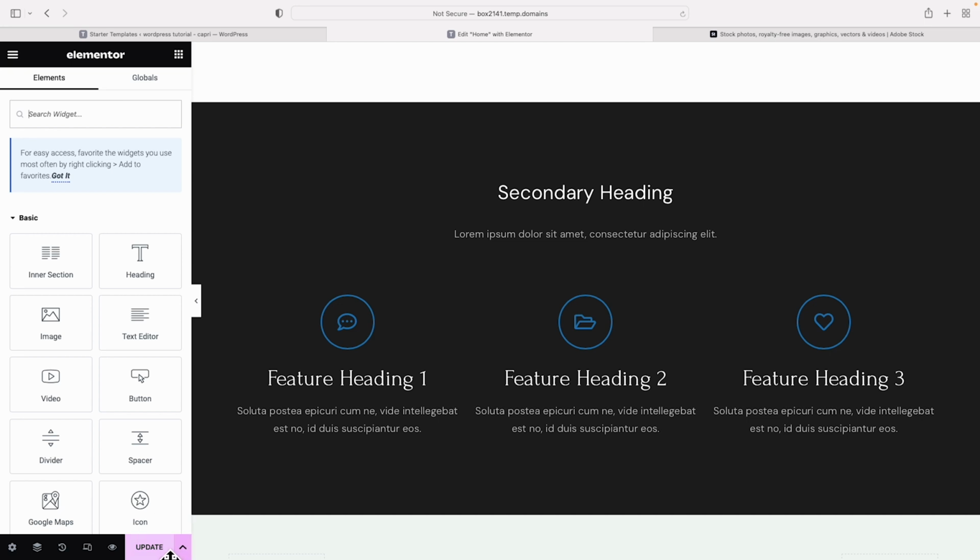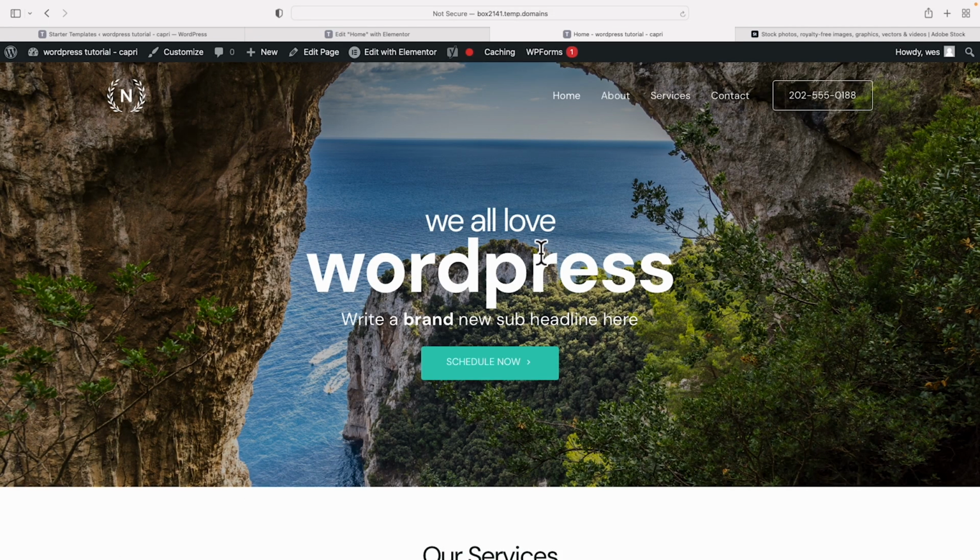So the first thing I want to do, this is really important. We need to click on update. We haven't done that yet. You want to periodically make sure you're clicking on update to save your changes. Now we're going to click on this little eyeball icon where it says preview changes. So now we're out of Elementor. We're just kind of looking at it as a viewer would look at it.